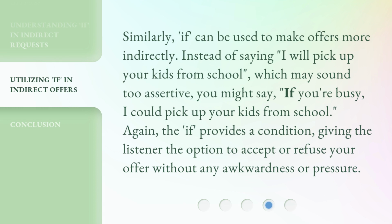Similarly, if can be used to make offers more indirectly. Instead of saying, "I will pick up your kids from school," which may sound too assertive, you might say, "If you're busy, I could pick up your kids from school." Again, the if provides a condition, giving the listener the option to accept or refuse your offer without any awkwardness or pressure.